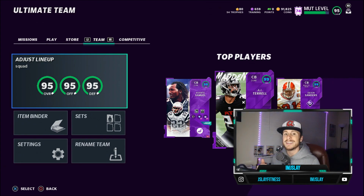Today, we are doing the top 3 budget safeties. So, without further ado, let's go ahead and hop right into the first card.